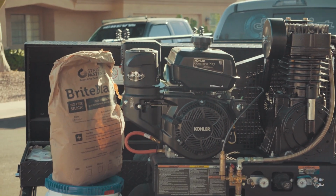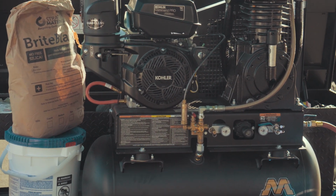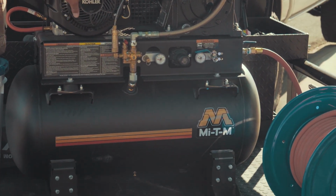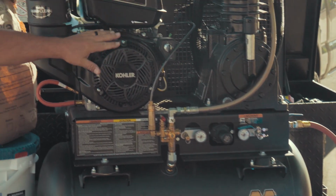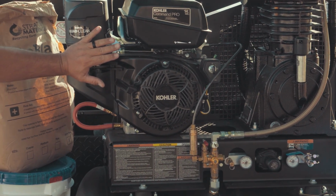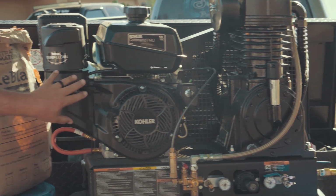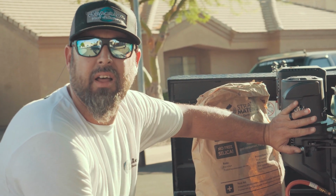We're going to be using the Mighty M compressor today. It's a 30-gallon air compressor that we have on this. So we've got a 30-gallon tank and the Kohler motor. The reason why I went with this motor over the Honda was the ease of oil change. The Honda's a little bit more difficult to access to do the oil change, so we went with the Kohler after a lot of consideration.